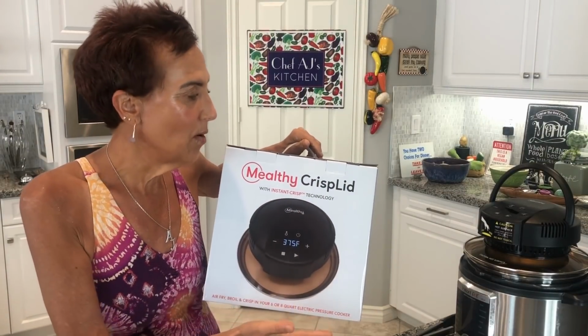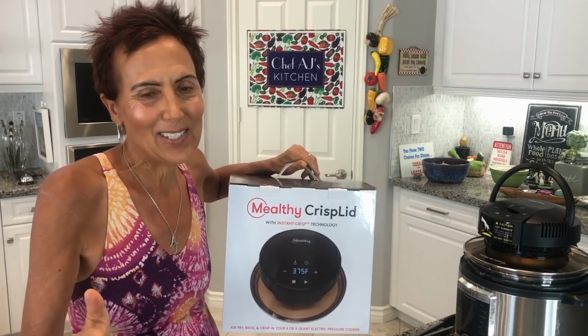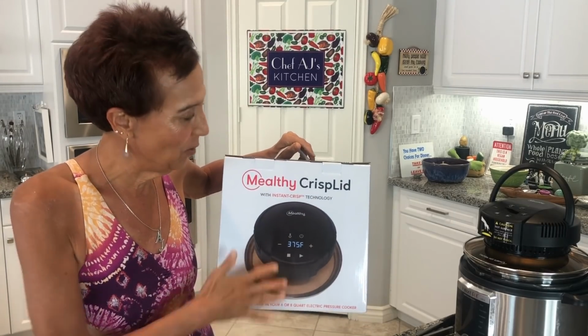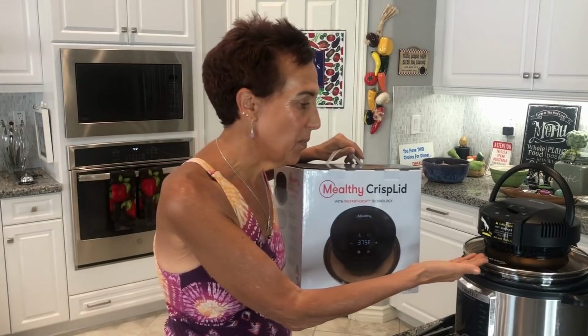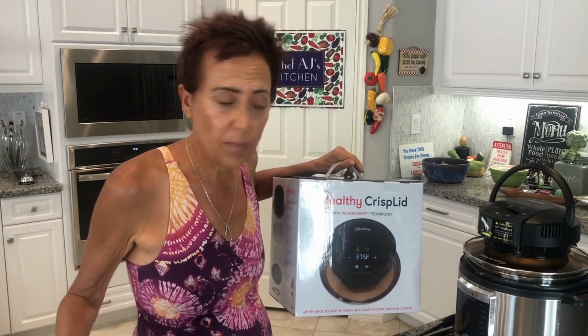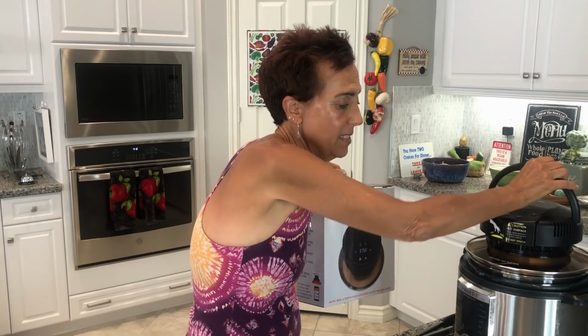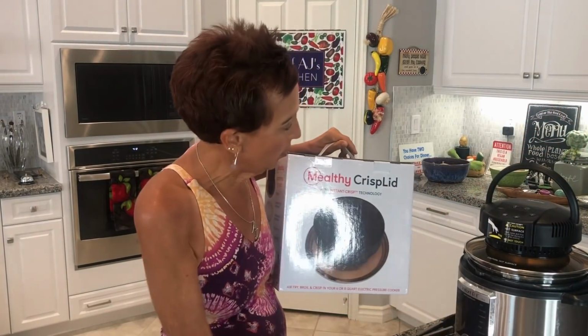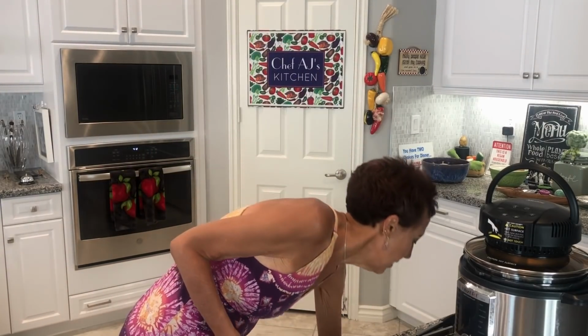And I thought, this is so cool. I've never used it. I didn't even read the book. I actually watched Kathy Hester's video last night to see if I could figure it out. So we're gonna try this and see if it works. And this might be a great thing for people that don't have the room for another appliance. You simply buy this lid and it converts your Instant Pot or other pressure cooker, because Melfi also sells a pressure cooker, to an air fryer. So I thought that was kind of cool.